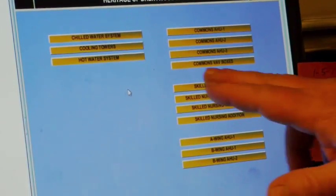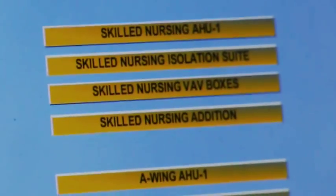I have air handlers, three main air handlers, for the commons area, which is the clubhouse, dining room, and so forth like that. And then I have control of those VAV boxes there. We have the nursing center, and then A and B wing. So this system controls all the heating and air, chilled water system.